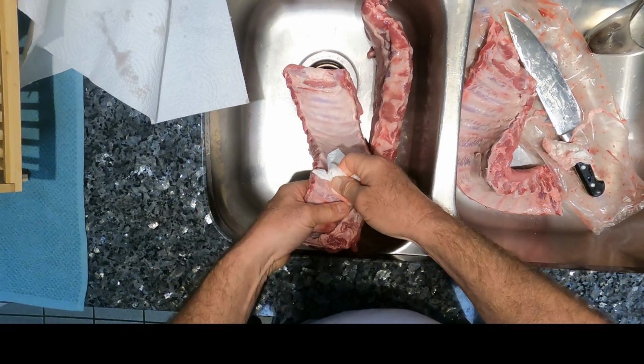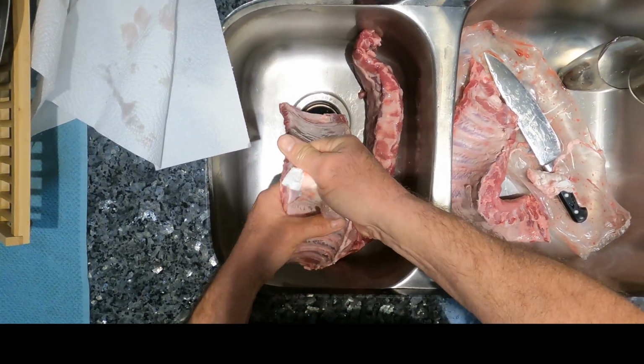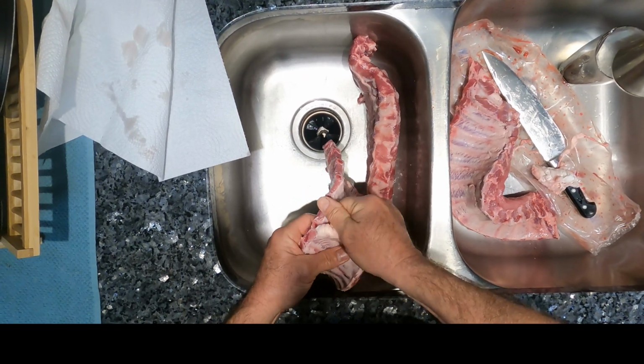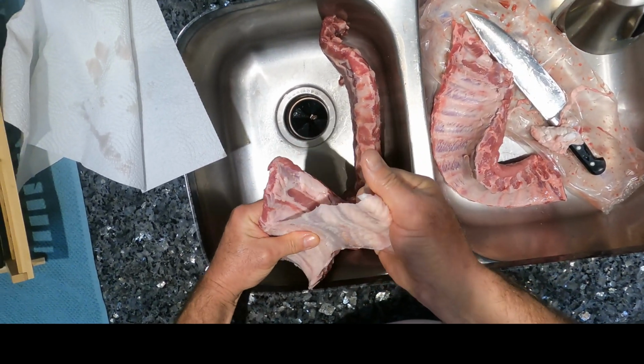Funny. Now that's how it's supposed to come off. You just keep rolling it up in there so you're grabbing the peels right off.